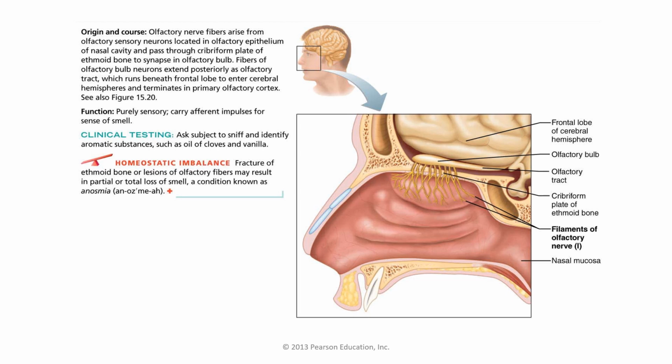So this is the one that you want to memorize and really understand. Origin and course. Olfactory nerve fibers arise from the olfactory sensory neurons located in the olfactory epithelium of the nasal cavity and pass through that cribriform plate of the ethmoid bone. Make sure you know that, cribriform plate of the ethmoid bone, to synapse in the olfactory bulb. Fibers of the olfactory bulb neurons extend posteriorly as the olfactory tract, which runs beneath the frontal lobe to enter the cerebral hemisphere and terminates in our primary olfactory cortex.